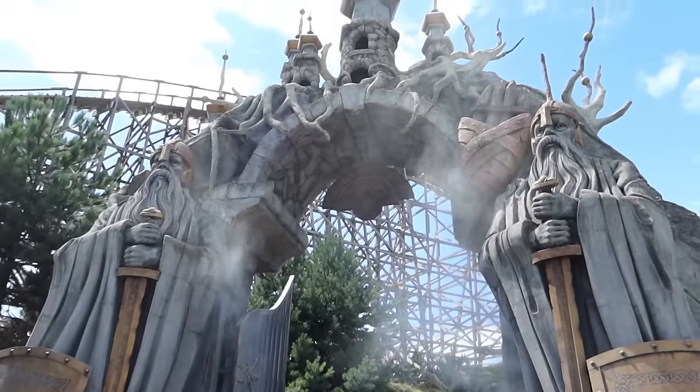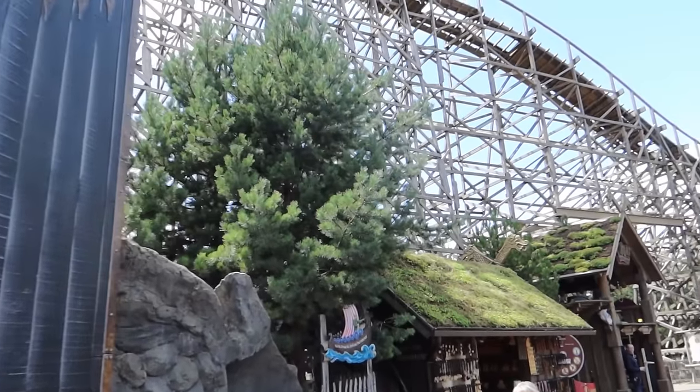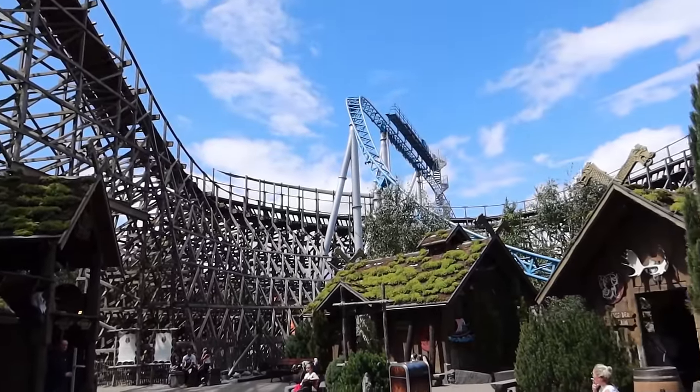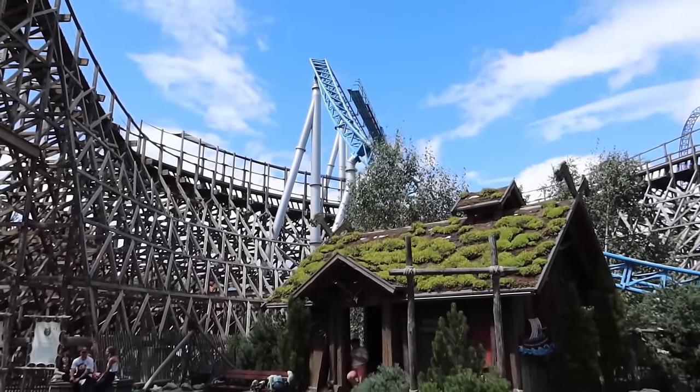Well, there goes Wodan, roaring around the track on through the misters. Don't mind the misters now it's stopped raining. Let's go and have a ride here on the park's GCI wooden roller coaster. Advertised wait time of 30 minutes. Well worth it. I love this little interaction between Wodan and Blue Fire there too.